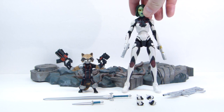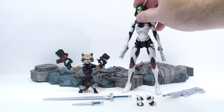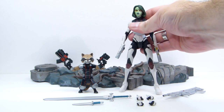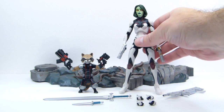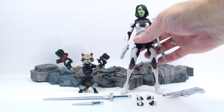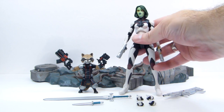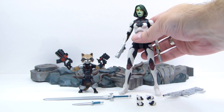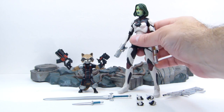So yeah, very happy with Gamora. Again, I wish her head articulation was a little bit better. It would have also been nice to have some double jointed elbows. Sorry. But Marvel Select is not known for articulation. I mean, she is probably just as articulated as a Marvel Legend, so I'm very happy about that.